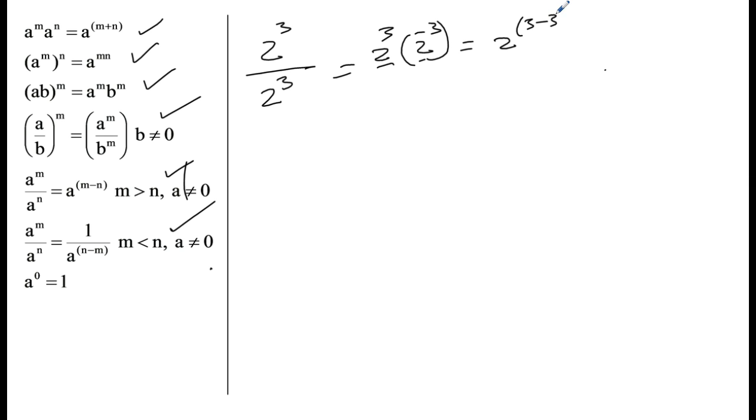So we have 2 to the power of 3 divided by 2 to the power of 3. Let's go through our operations here. We have 2 to the power of 3 divided by 2 to the power of 3, so we can move 2 to the power of 3 to the top times 2 to the power of minus 3. That's equal to, the bases are the same, so we can have 2 to the power of 3 minus 3, which is equal to 2 to the power of 0. And 2 to the power of 0 is equal to what? 1.